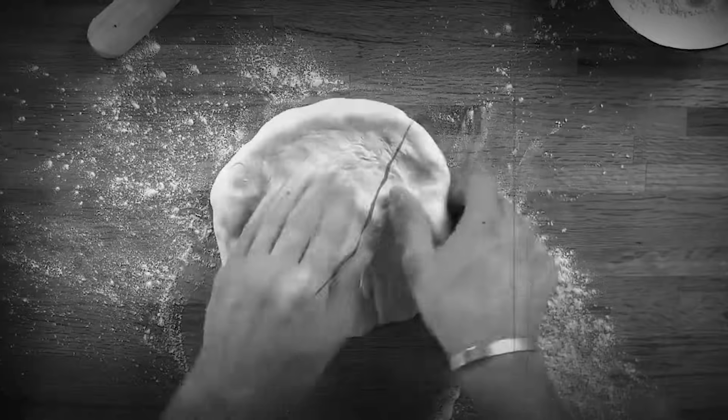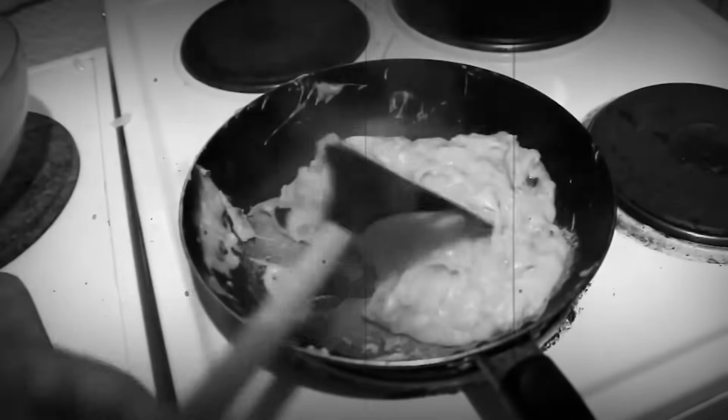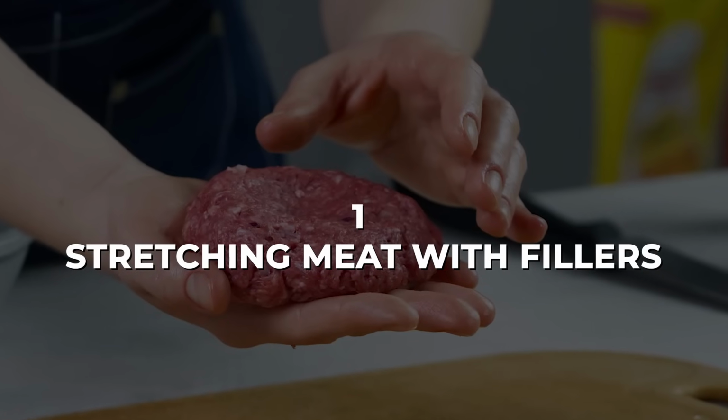Whether you're looking to cut down on grocery bills, reduce food waste, or just appreciate the resilience of past generations, these old-school cooking tricks are worth knowing. Some of them might even come in handy for you today. 1. Stretching meat with fillers.